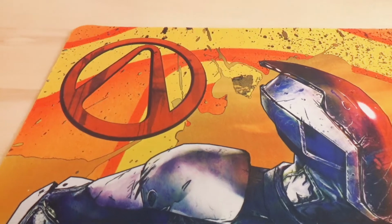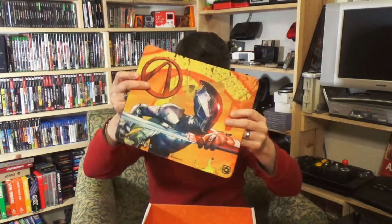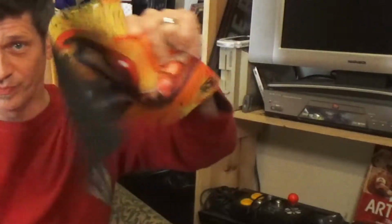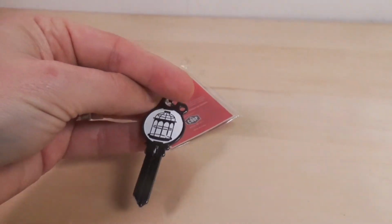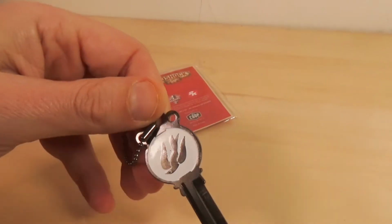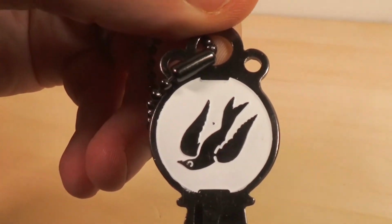Attractive, not cheap or anything, but again, not really the kind of thing I use, but I think it's good enough for everyday use. It's huge, really big. I need a big mouse for it. Gigantic mouse. Keep going. Next, what we have is a BioShock Infinite key blank.